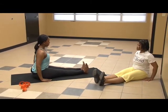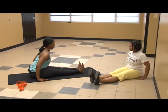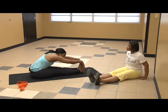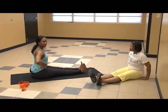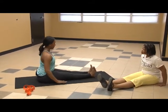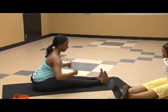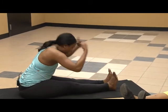All right? Now what you want to do with the forward fold is it's really important to hinge at the hips rather than rounding the back. This is sort of how we were all taught, like in gym class, just to touch your toes. And really, all that does is create strain in our lower back, and we're not even getting more flexibility in our legs. So what I like to suggest is you reach forward with your chest.